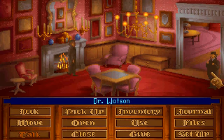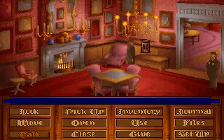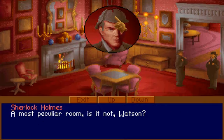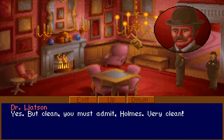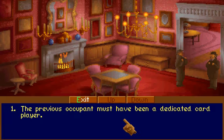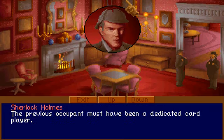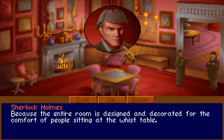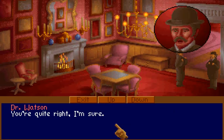Well, since the fireplace is lit, I would say somebody is here. Everything is lit in this house. A most peculiar room, is it not, Watson? Yes, but clean, you must admit, Holmes. Very clean. The previous occupant must have been a dedicated card player. Why do you say so? Because the entire room is designed and decorated for the comfort of people sitting at a whist table. You are quite right, I'm sure.